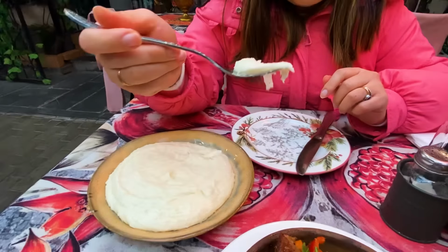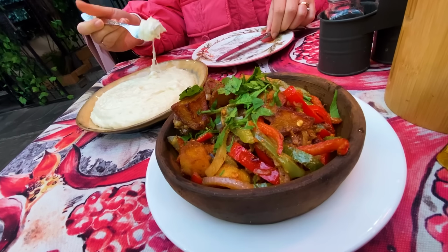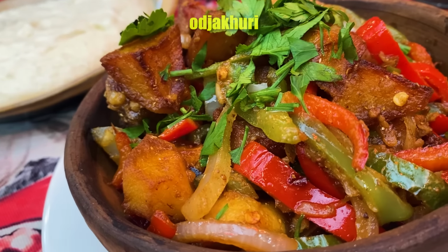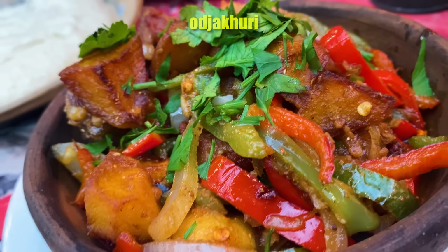Okay, and what's this dish here? This looks like, I'm gonna say, pork and veg, or potato and pork and veg. That is called Adjakhuri, which is fried pork and potatoes. I'm sure it's good. Let's try it. This is a good meal.